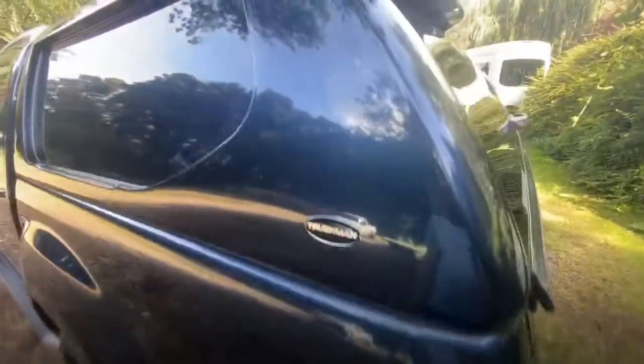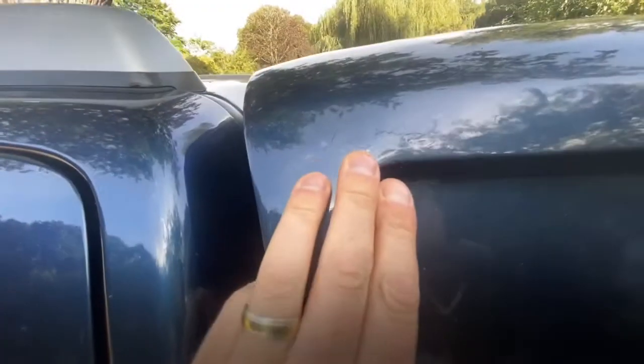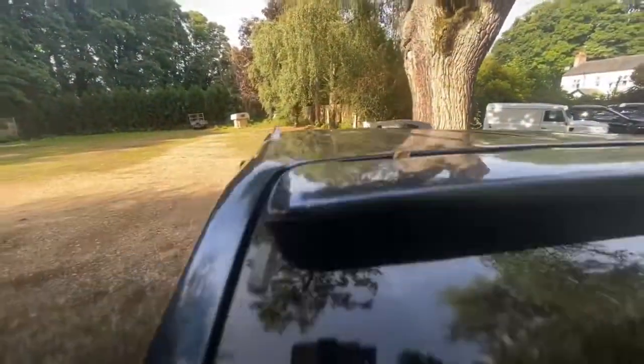Truckman canopy. It's obviously the working edition, so there's no side windows. There's a little bit of crazing on the paint there, but it's nice and solid. Obviously this is just an added bonus, we're just selling the rear of the truck and the canopy comes as part of it. But a good Truckman canopy in good order.